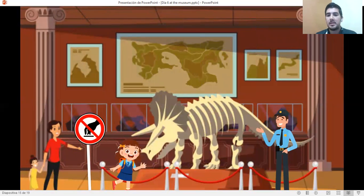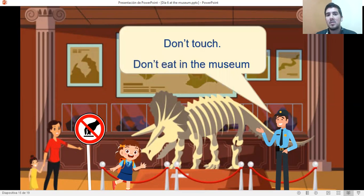Now here, this student is about to touch the dinosaur. But here we have the sign. Let's remember the rule to this girl, yes? What is the rule? What is this sign saying? Don't touch or don't eat in the museum. Don't touch. Very good.